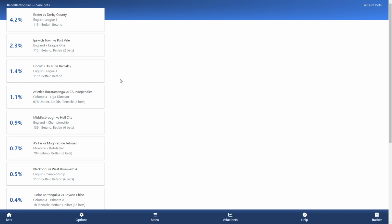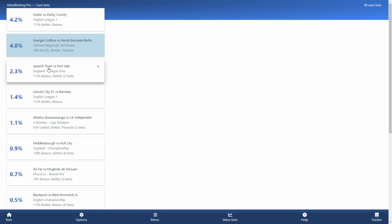And the way that these exchanges make money is that they charge a commission on the winning bet. And that's usually a few percent up to about 5%. So for example, if in this situation here we were backing Lincoln City and they did win, then Betfair, for example, would take a few percent, 3 to 5% of our winnings as a commission, and that's how they make money. If we lost this bet and the person that was laying it won instead, the commission would be charged on their winnings and we would not be charged a commission at all.